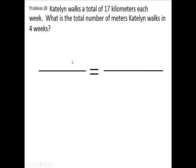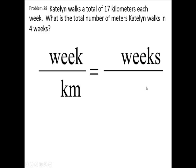So, and it's pretty easy because all we have to do is write the units down. The units as in kilometers and weeks. We'll put weeks on the top, kilometers on the bottom. Do the same thing over here to this fraction. Now, 1 week, each week, see the word each? That's 1. 1 week is 17 kilometers. So you have 1 week, 17. Okay? And we have the 4 in front of what unit? 4 is in front of the weeks. So you're going to put a 4 here, and we do not know what this is.